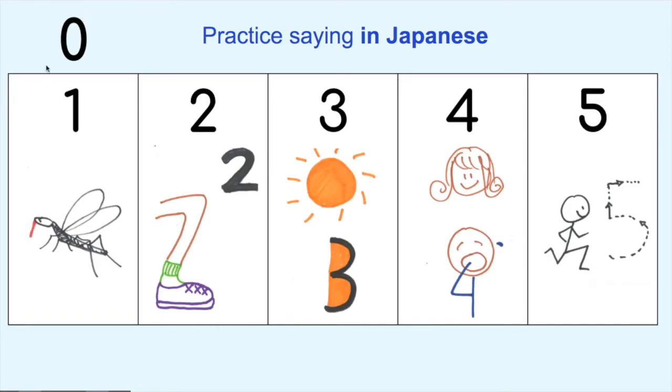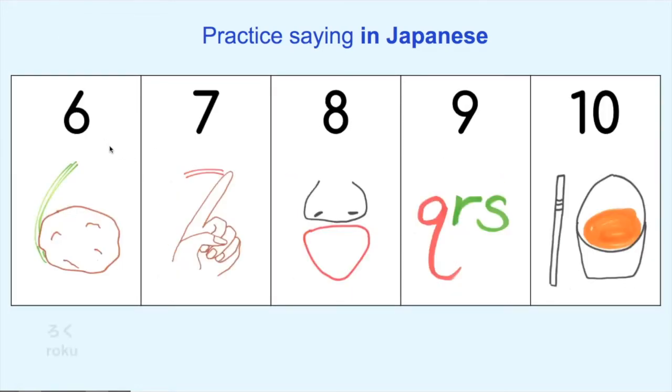Repeat every number 3 times. 0, 1, 2, 3, 4. The other name for this number is shi. 5, 6, 7. The other name for this number is shichi.